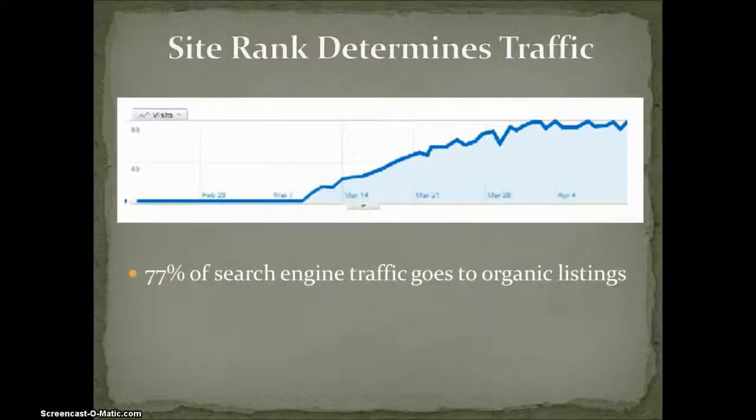So one of the most important things you can do is work on your site rank, where you are located on Google when somebody does a search, because site rank determines traffic. 77% of search engine traffic goes to organic listings. This graph right here is just one example of how we've been able to turn around a company's traffic from search engines and really grow their business.